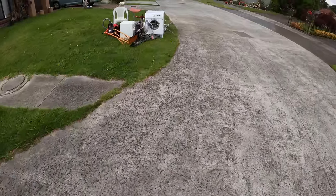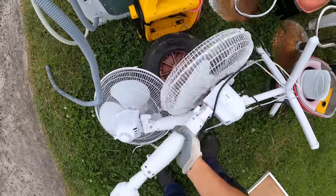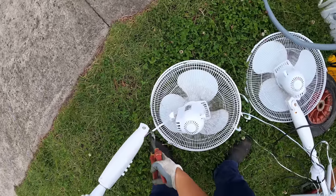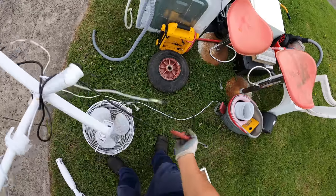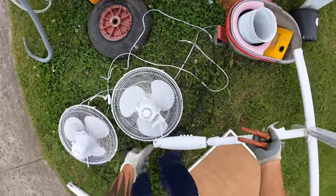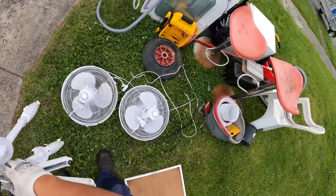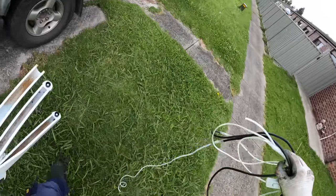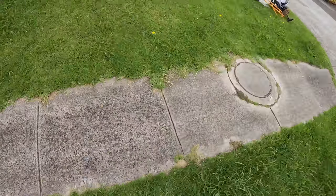Next one. LG. It's a bit rough. More fans? I can just break it there, eh? Yes, that works. Okay, that looks like a power supply? UPS, that's what it's called. Okay, it's going to rain. Quickly.